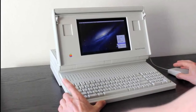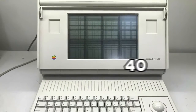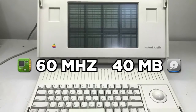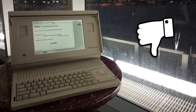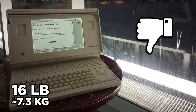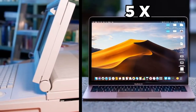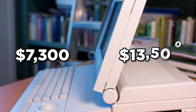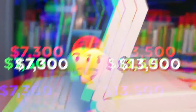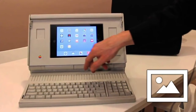Apple then entered the laptop market with the first Macintosh Portable in 1989, which had a 40 megabyte hard drive and 16 MHz CPU, but it was considered one of their worst products to date. Not only did it weigh 16 pounds, 3 pounds heavier than the outdated 13 pound IBM PC Convertible, and the same as about 5 modern MacBook Airs, it came with a hefty price tag of $7,300, nearly $13,500 post-inflation, and could barely store a few standard photos at an average of 6 megabytes each.